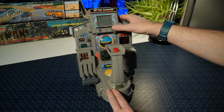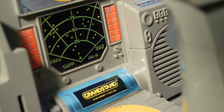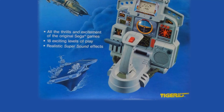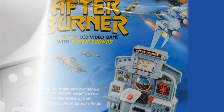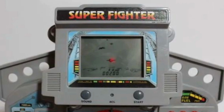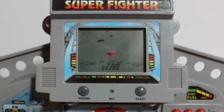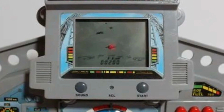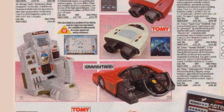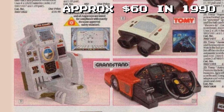Where do we begin? Well, again, this is the Grandstand model released in the UK in 1989, but you can find this in the United States, again published directly by Tiger. There's also a version without Sega branding distributed by Yeno and called Super Fighter. This version has slightly different graphics to differentiate it from the Afterburner series. You can expect to grab this one for about 38 quid.